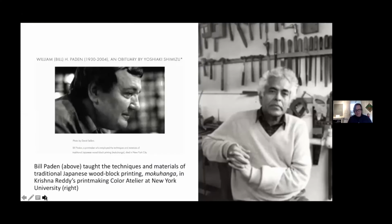At NYU, I had spent time in Krishna Reddy's printmaking color atelier with Bill Payton, who taught the techniques and materials of traditional Japanese woodblock printing, mokuhanga. Personally, I found it very difficult, cutting and preparing the wood surfaces and registration notches, but mixing the paints, grading paint and burnishing it onto surfaces is something that has stayed with me.